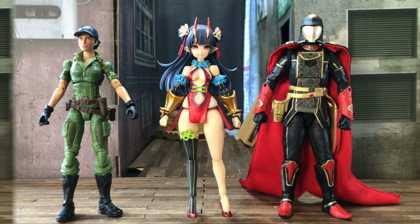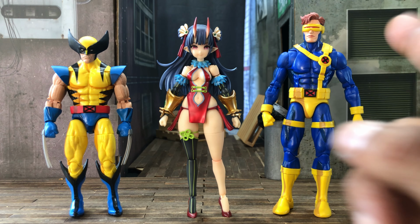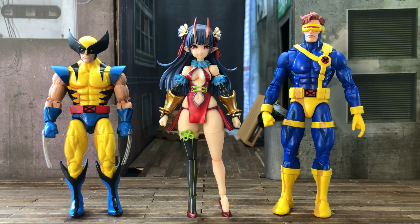And here we got her next to some Marvel Legends series, X-Men 90s, animated series, VHS box set figures with Wolverine right there on the left and Cyclops on the right. And just like the last comparison, I think this scaling wise works. And to tell you the truth, them having brighter colors and everything, the overall look, I don't mind that at all. I think it looks very good.